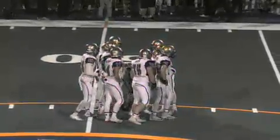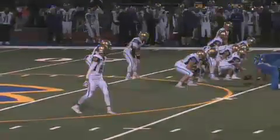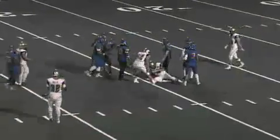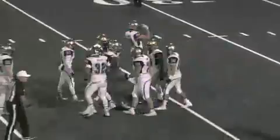Nine seconds left on the clock here in the first quarter. This is Blackmore dropping back, throwing over the middle. What a terrific catch by the tight end. Great catch there. Got flipped over. Aiden Alsop, the tight end. Man, he got flipped around in the air, but he was able to hold on.